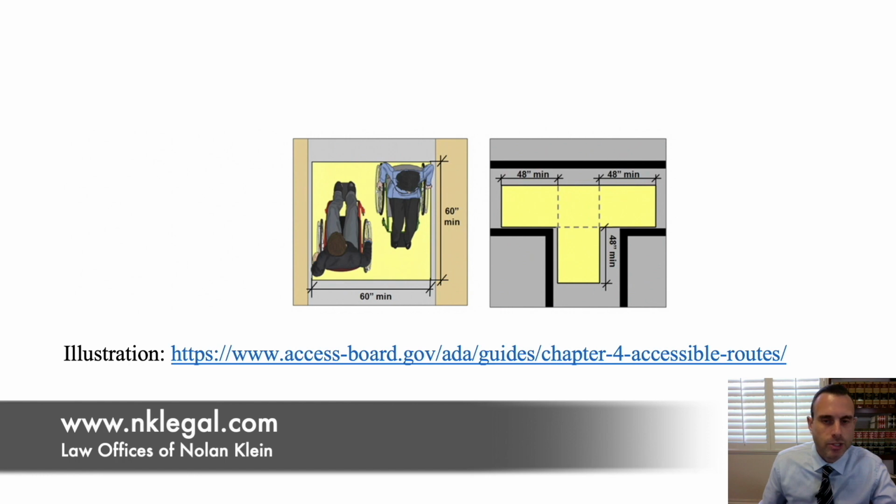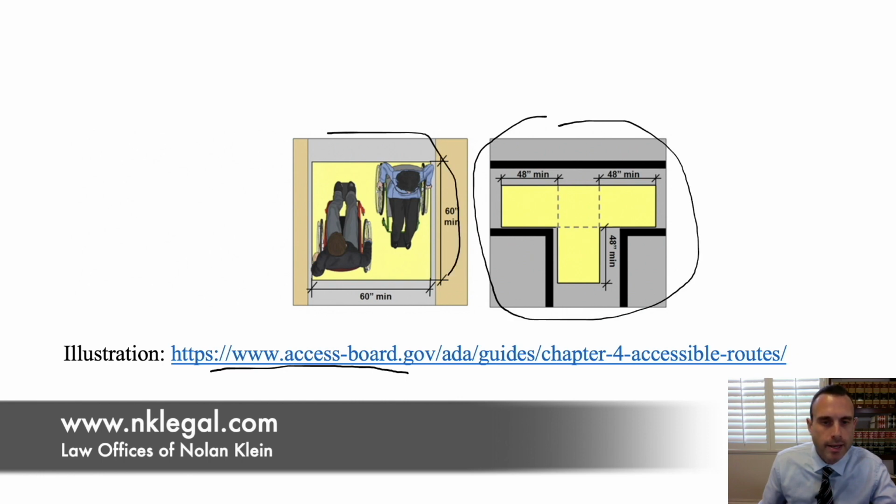Okay, again, more illustrations here, again from the Access Board, this time in terms of the widths that are necessary in hallways, passage space, all that. But again, these are all specifications laid out in the 2010 ADAG, the 2010 accessibility standards, and accessboard.gov and other sites really have very good informational and illustrative stuff to look at on the internet, which is free of charge.